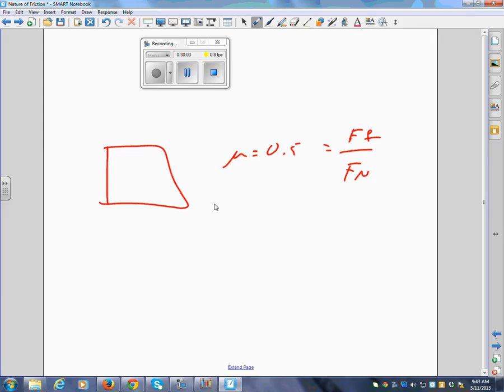If I can reduce the normal force, here's my weight force, here's my normal force, by introducing some vertical component, if I reduce the Fn, the 0.5 must remain the same, because that only depends on how rough the surfaces are. What does that do to the friction force? If this gets smaller, then to keep the whole thing equal, friction gets smaller as well.